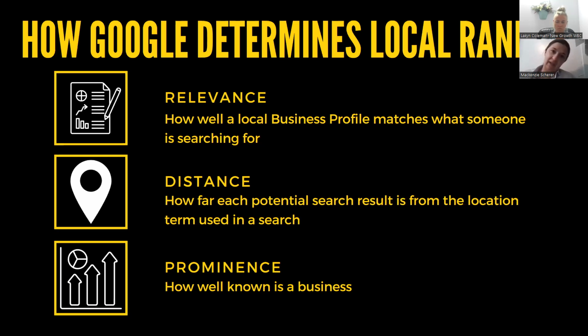And then the last thing is prominence. This is how well known a business is. Google will actually take a look at any newspaper articles, anything that your business has been published in or talked about in, to weigh if your business is a real business. It really wants those businesses that have that higher prominence, because that shows that they're less likely to be a scam business, and it's more likely that they're going to serve the customer better.